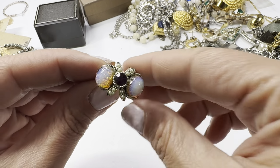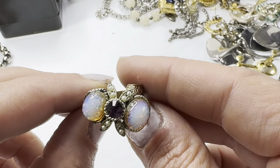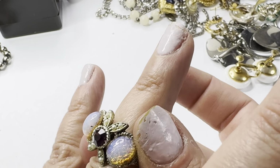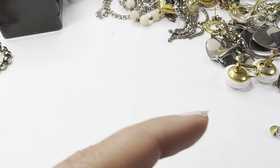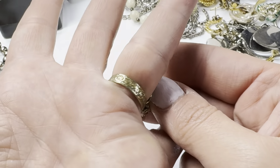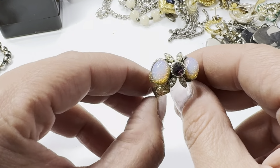So it looks like this is a really cool ring. Look at that opal glass. That's so cool. I love this. And that is like a really, really deep, almost like a garnet kind of color. And it is adjustable. No marks on the inside. Just make it adjustable to my size a little bit more. There we go. So I love this. Look at that. Whoa, it's got little pearls. Everything is intact. It's got this cool texture to the band. Oh, wow. That's really neat. I'm going to say 18 on this ring. This is really cool. I love that opal glass.